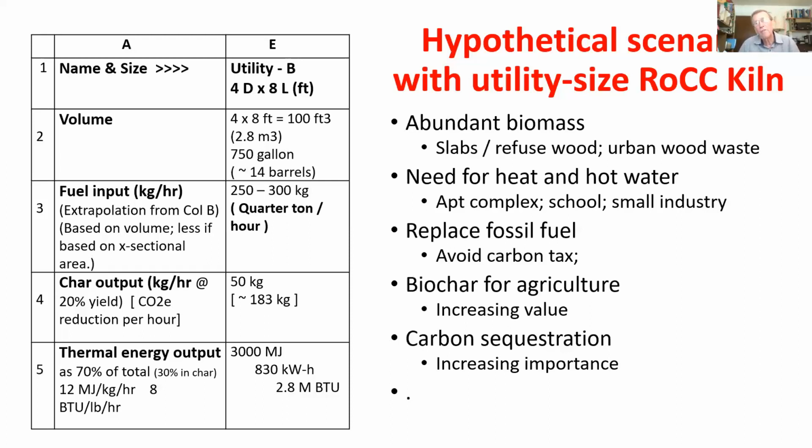We have a design for a unit to be built. Of course, the coronavirus is causing shutdowns for everybody everywhere. So if that is of interest to some people, please let me know. Please be in touch with me. The need for heat and hot water, an apartment complex, a school, a small industry. What size of char maker do you want to have? We want the heat, and we don't want to burn it all the way to ash. We get the valuable char, and we get the carbon sequestration value of this.